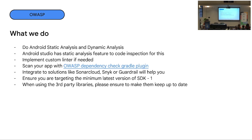Like what we do in our company is we integrate our DevSecOps into SonarCloud and Guardrail. So Guardrail will help you do the dynamic analysis, especially for the code of the libraries that you are using.